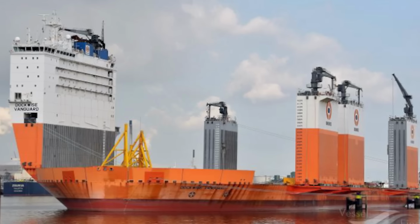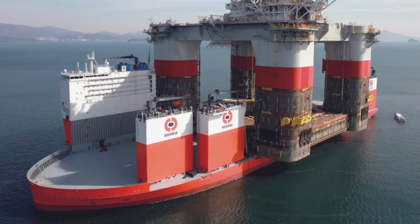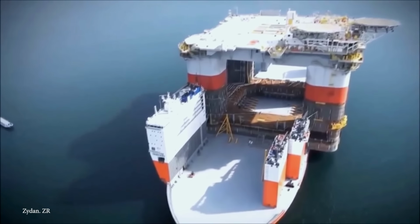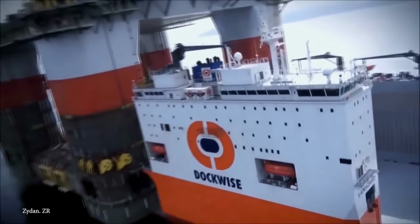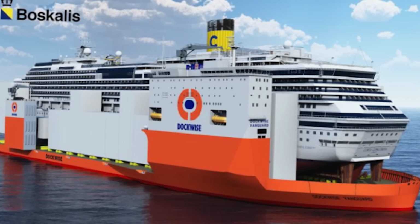This deck, which is 70% larger than the MV Blue Marlin, offers unparalleled versatility. The semi-submersible nature of the Dockwise Vanguard allows it to submerge its deck up to 52 feet below the water surface, enabling the loading and unloading of deep draft cargoes with exceptional precision, which can then be floated into position above the deck before the tanks are emptied to initiate the lifting and transportation process.